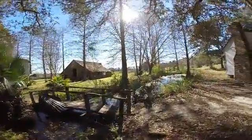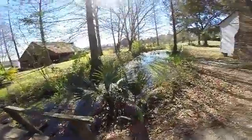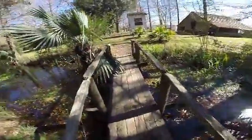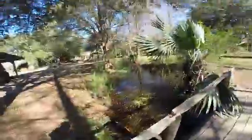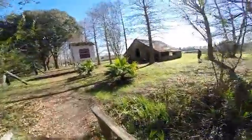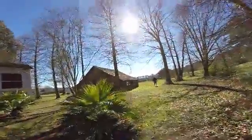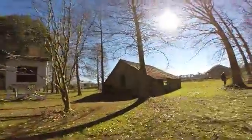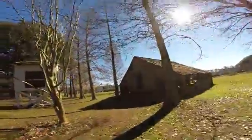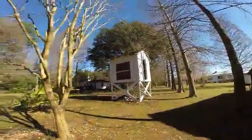Hey, look out for the gators over there. Yeah. This is so cool out here. Look at that. Big old palms. Would they call that a cypress barn? All made out of hand-hewed cypress. Look at these places.